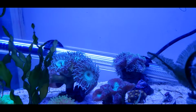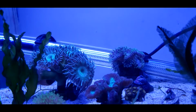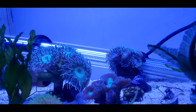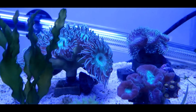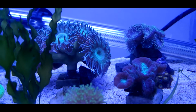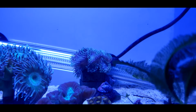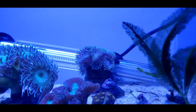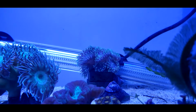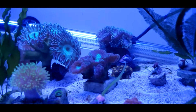You see the Duncans are open more, and they have some longer tentacles, so they look like they're a lot happier. Snail's been cleaning the base of that for a while, so that's good. Our other Duncan back here is purple with teal tips. That's the only one of that kind I've ever seen, so it doesn't have a name.